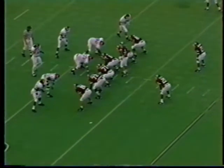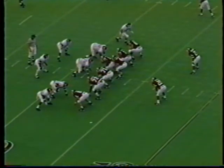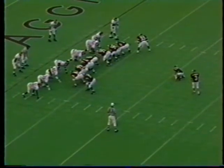Sanders the split end on the right. Mitchell's in the slot. Split back formation. Tight end is to the left. Open side to the right. Straight drop, pulling, sets up. Short pocket. Lofts one to Rodney. Touchdown in the end zone. About four steps, he beat his man out of the backfield. 12-yard touchdown pass from Pulick to Rodney Thomas.